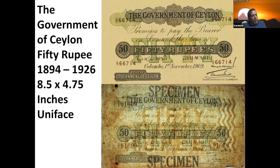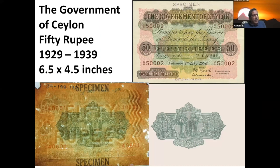The 50 rupee also was issued all the way from 1894 till 1926. It was always uniface till 1926 in this case, and had a watermark similar to the 1885 watermark. Nothing significantly different from that watermark except the fact it had 50 rupees written in the middle. It did have a smaller 50 rupee from 1929 to 1939, but that watermark did not change like the 5 rupee, 10 rupee, or the 2 rupee. It basically continued the watermark adopted for the older notes from 1885.